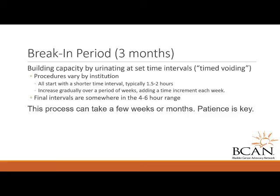So building capacity with timed voiding. Instruction for timing bathroom visits after Foley removal may vary. Typically, the goal that is given is to go 2 hours between voids. In the beginning, I was lucky if I could wait 15 or 30 minutes. With time, though, the interval increases with gradual improvement measured in weeks, not days. Ultimately, most find they can go several hours between voids depending on beverage intake. Personally, I find I'm most comfortable with a voiding schedule of between 2 and 4 hours.